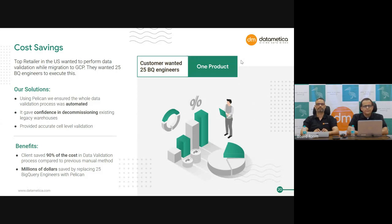The benefit they realized at the end of the project was they were able to save almost 90% of the entire cost that they had initially estimated. They were also able to save the cost of the 25 engineers that they were initially planning to invest in this project. Not to mention that they were able to decommission their existing enterprise data warehouse with confidence.